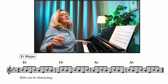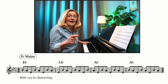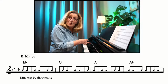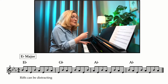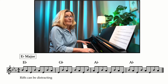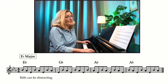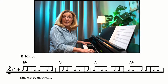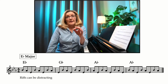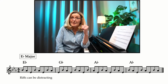Now, this beautifully leads me in to a point I want to make, that if you're one of those people that can pick out bass notes, perfect. Because if you were able to hear my bass note there, there's your tonic. It's a brilliant technique to use to find the tonic, is listen to the bass.